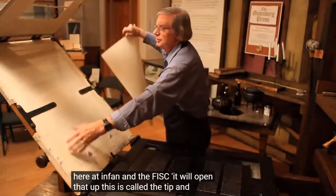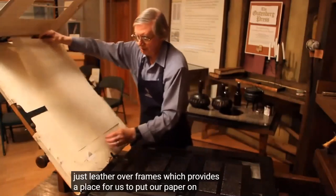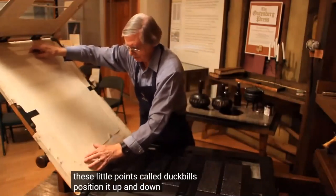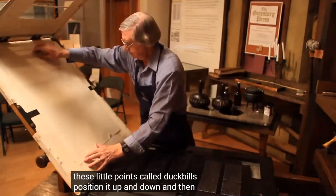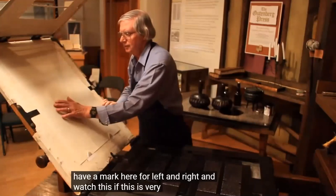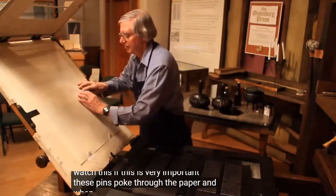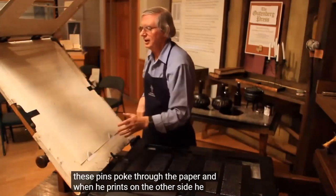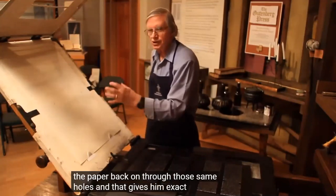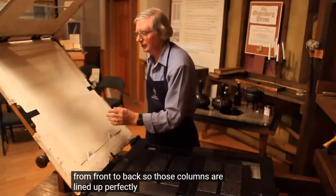This is called a tympan. It's just leather over a frame, which provides a place for us to put our paper on. And these little points called duckbills position it up and down. And then we have a mark here for left and right. Now watch this. This is very important. These pins poke through the paper. And when he prints on the other side, he puts the paper back on through those same holes, and that gives him exact register from front to back. So those columns are lined up perfectly.